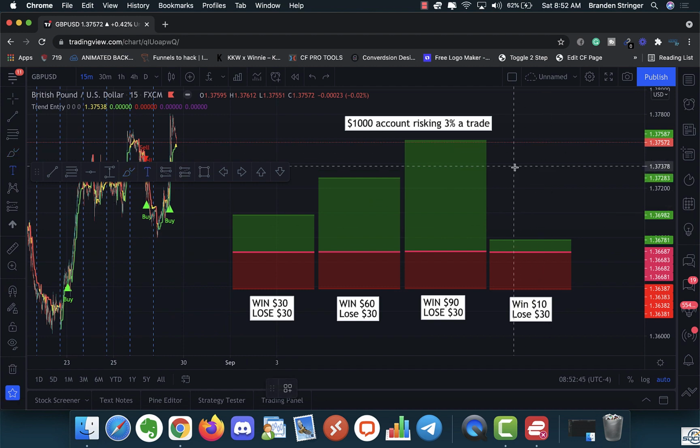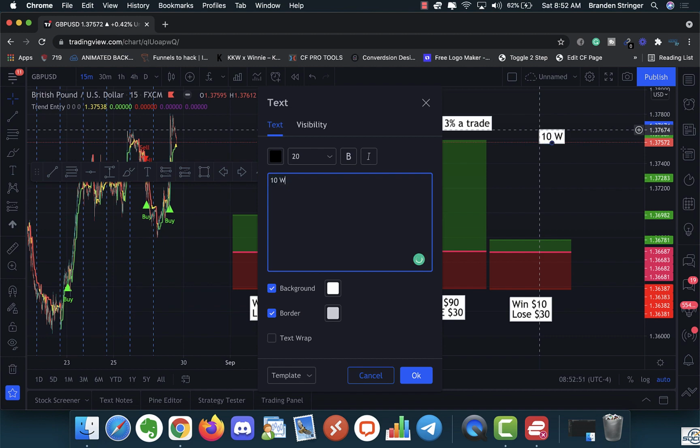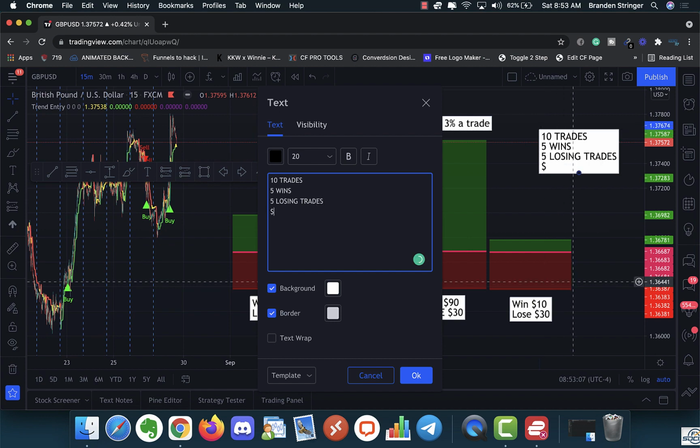Let's say we're going to give all 3 scenarios 10 trades. We'll go for 5 wins, so we're going to do a 50% trader, and 5 losing trades. Now, we're going to do $1 a pip. If we did $1 per pip, that means we're risking 30 pips. So what is 30 pips at $1 a pip? That means $30. So we're risking $30 on every trade. Our wins are going to be different every time, but basically we're going to do $1 per pip.